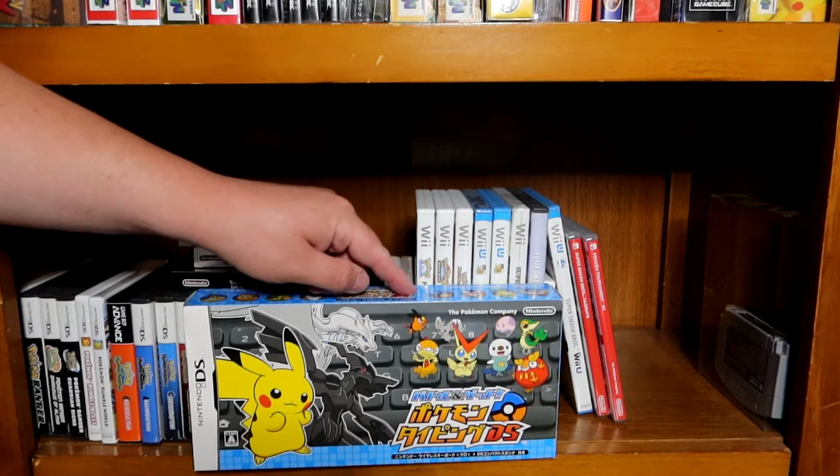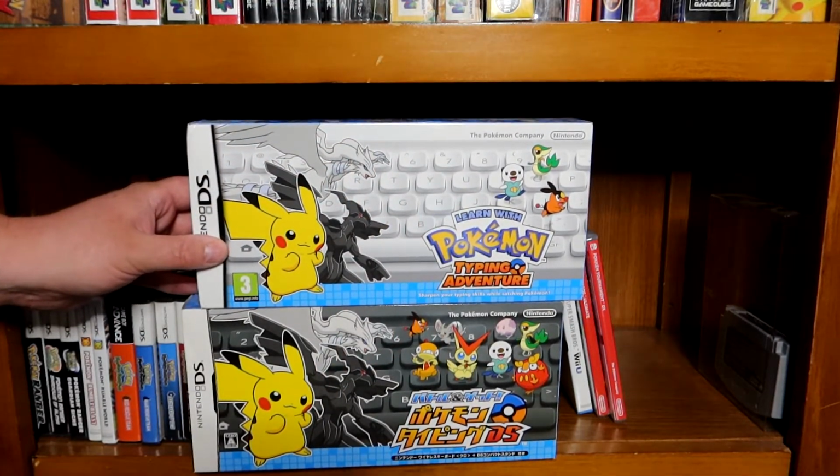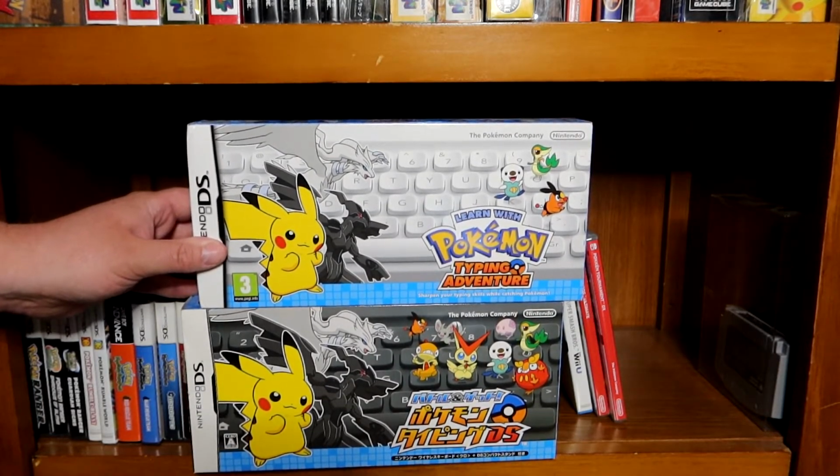The Japanese version featured a black keyboard, while the international release, which was released primarily in places like Italy and France and some other countries like that, this one from the UK, came with a white keyboard.